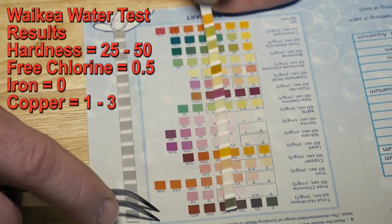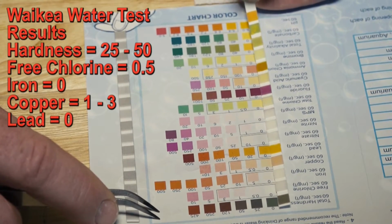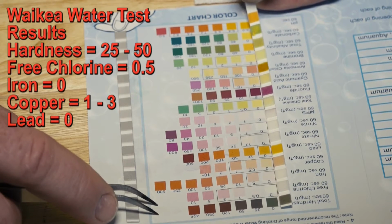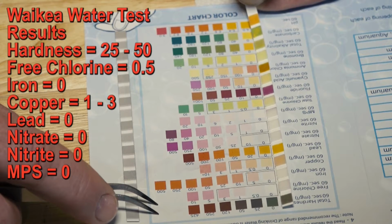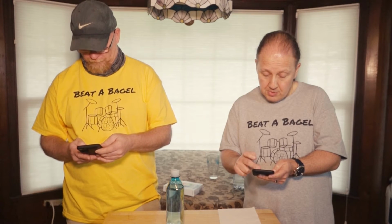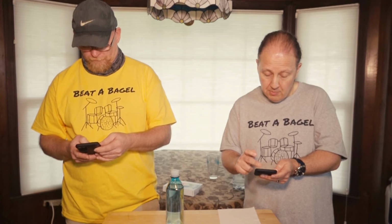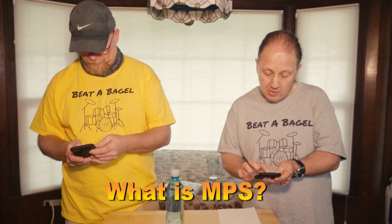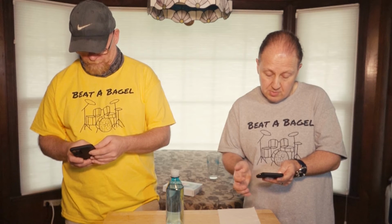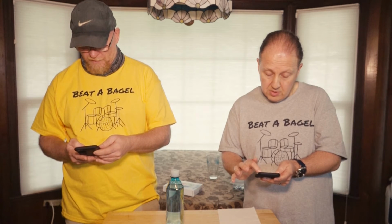Yes, sure. Okay. What about lead? Lead. None, thank God. Because I'm trying to cut down on my lead intake. No lead diet. All right. Nitrate, and MPS. Water quality problems. I just want to know what MPS is. Oh, use MPS: prevent cloudy water in your hot tub. Use MPS test strips. What is MPS in water?